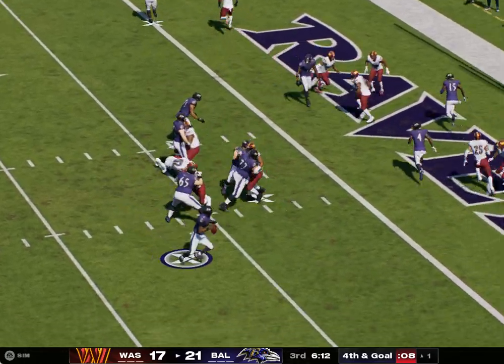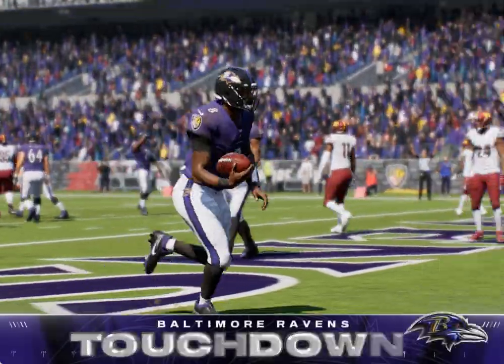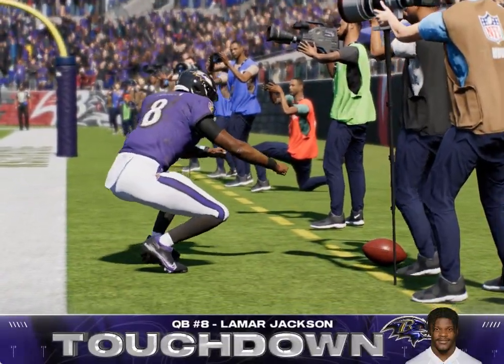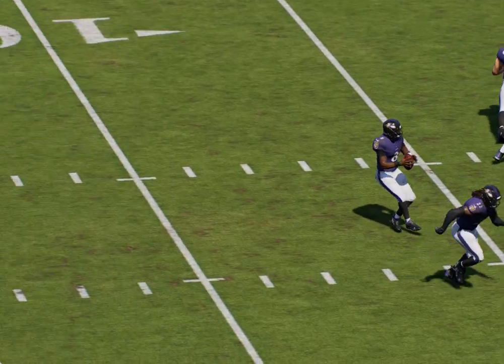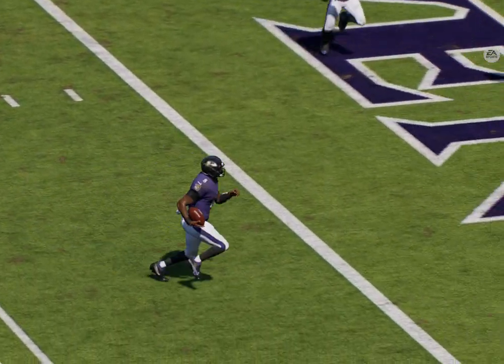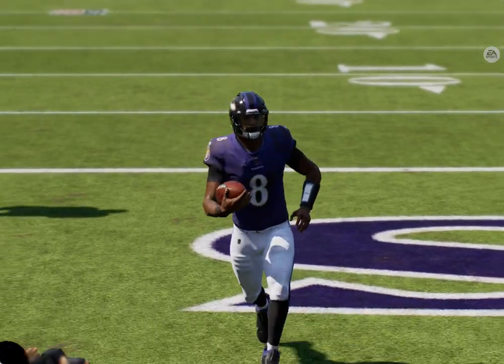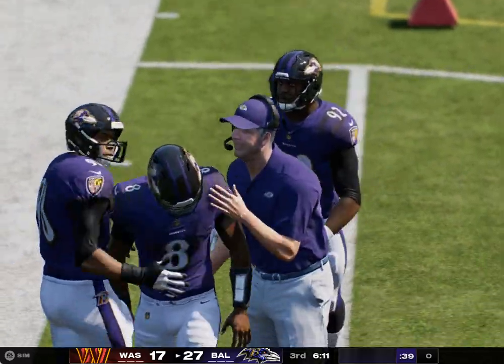4th down, here's Jackson. Flushed out right, and he is into the end zone for a Baltimore touchdown. Lamar Jackson taking it in from a yard out. And the Ravens take the opening kickoff of the 3rd quarter and drive right down the field to extend their lead. So the lanes continue to be there for Lamar Jackson to run that football. That's his 2nd touchdown run of the game.